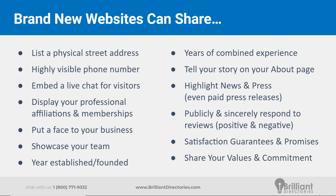And then lastly, what you can do on your about page, again, this goes hand in hand with explaining a little bit about the people behind the website and the community, is sharing your values and commitment. This, again, lets people connect more with an actual person, somebody who they share values with, rather than just a faceless website, another one of the millions of websites out there online.